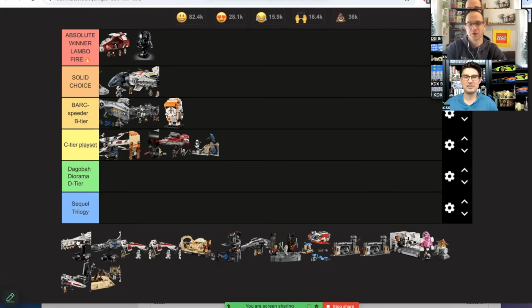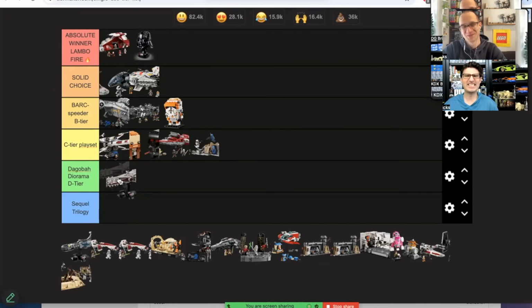Let's rank these. So I already let you know my preference for Invisible Hand. Tantive is going to be our first D tier investment. I see that look on your face. Not that low. It can go in the middle, bottom part of C tier. All right, fine. With the battle pack.